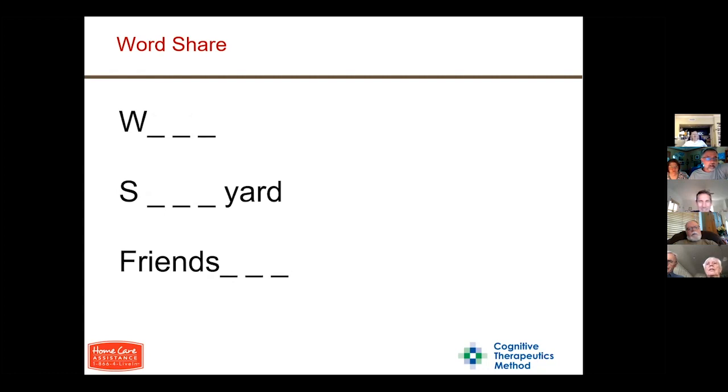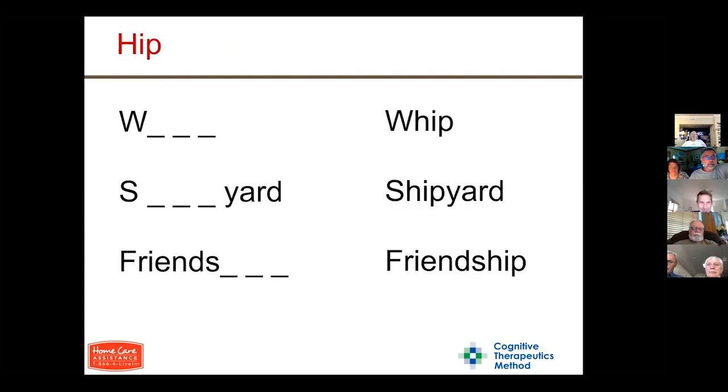Shipyard, friendship. Hip, yeah, and whip. Whim. Whip. Okay, and this is the last one of this group. Good.